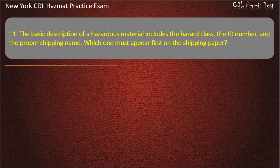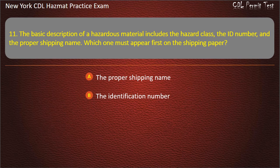Question 11. The basic description of a hazardous material includes the hazard class, the ID number, and the proper shipping name. Which one must appear first on the shipping paper? The proper shipping name. The identification number. The hazard class. Answer. The proper shipping name.